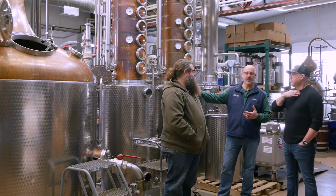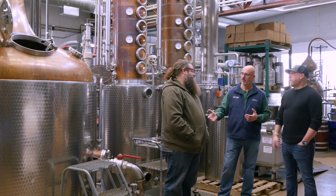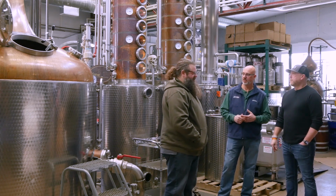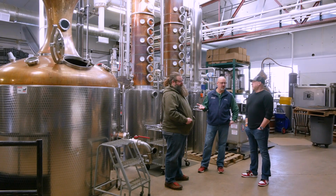How many barrels does your still fill? About one, a little more than one, depending on the entry proof. So if we distill 5 days a week, we're filling about 6.5 barrels. So on a monthly scale, you're doing about 24, 25 barrels a month, give or take? Probably not quite that many.